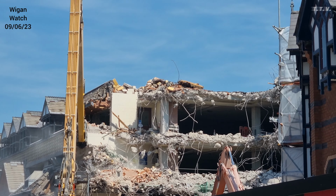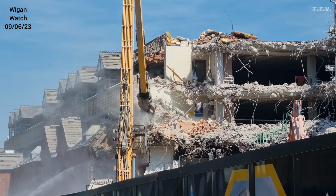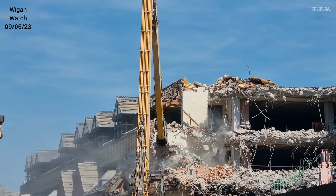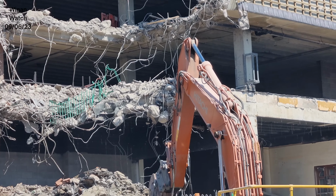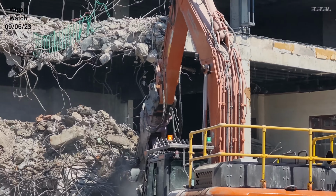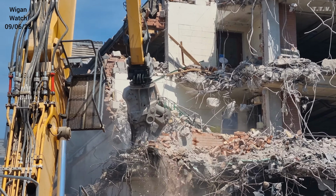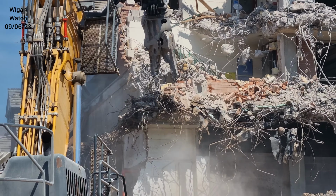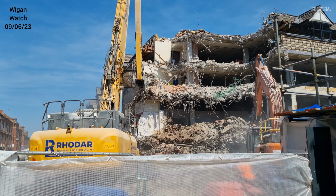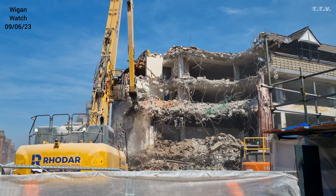So here we are on Market Street, just outside the Chippy, and you can see now that that flight of stairs that we were looking at the other day when I got that incredible footage is all but completely gone now. So we've got the one working lower down, jumping away at the lower level, and then we've got the one having a go at the higher level. You feel the ground shake.